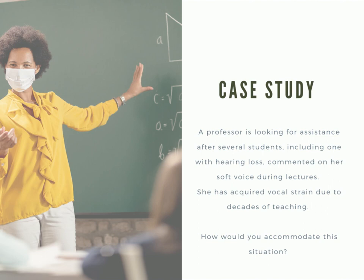In this case, you could use, depending on the size of the classroom, one 7,000, or if it's a larger classroom exceeding 100 students, two 7,000s. You could place one at the front of the classroom and one at the back of the classroom. Students who were experiencing great difficulty could seat closer to one of the speakers as well.